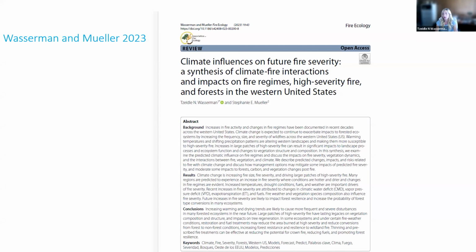This stems from a paper my colleague and I recently published in the journal Fire Ecology. It's a synthesis on the predicted climate influence on fire regimes and the impacts on fire severity, vegetation dynamics, and the interaction between fire, vegetation, and climate. So really we set out to describe predicted changes and what models are actually saying is going to happen in the future with fire regimes and high severity fire. And as we dug into it, a lot of studies looked at options that might help mitigate some of these impacts of fire severity and moderate some of those vegetation changes. So that's what we're digging into today.